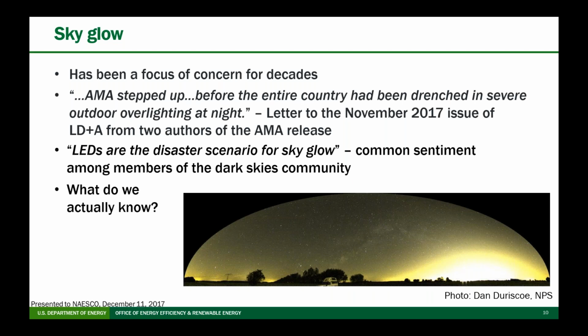So at DOE, we thought, okay, what do we actually know about what's occurring in a typical street lighting conversion today? We do know there's an increased short wavelength content as we install these broad spectrum sources, and short wavelengths scatter more readily in our atmosphere than longer ones, which means there's going to be a greater tendency towards sky glow. But we're also seeing other characteristics change, like the output of the fixtures and the elimination of uplight. So when you look at all these things together, what's the collective effect of all of these factors?